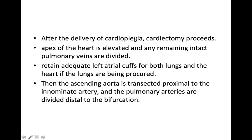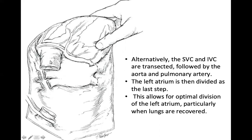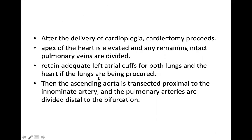So after delivery of cardioplegia, you complete your cardioplegia, you proceed with the cardiectomy. So maybe let's see it in the picture. You have already transected the SVC and IVC. So what you do is you elevate the heart from the apex, cephalic way, and you start cutting the pulmonary veins. This is in case the lung is not used. Okay, you can cut through the pulmonary veins. Then after that, you transect the aorta as high as possible, and the pulmonary artery as well at the bifurcation.